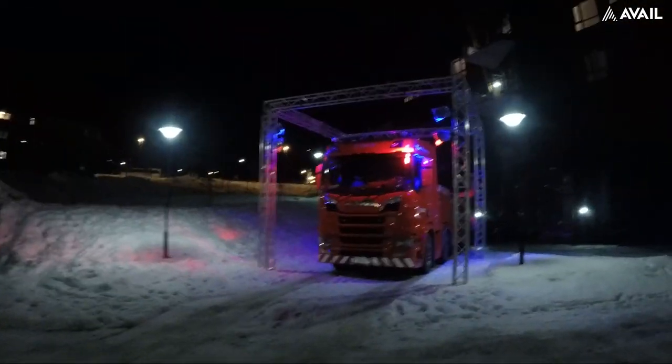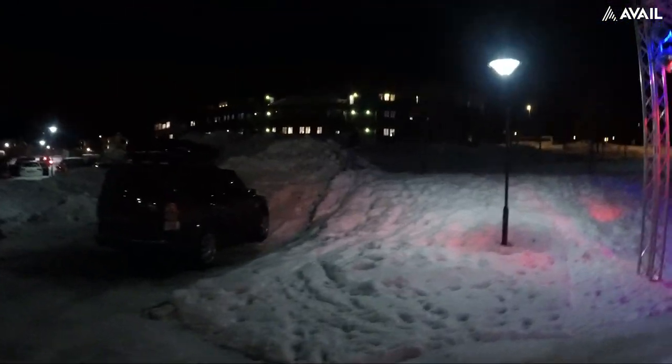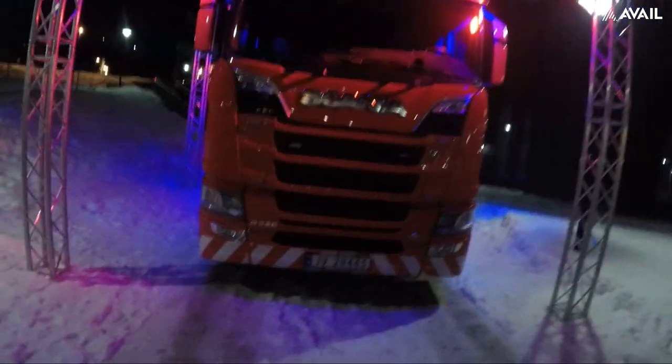Okay, so here we are outside the Radisson Blue Resort in Trysil. It's not too bad. We got a Scania truck over here, look, on display. Kev's gone up there. He's got his nightie on, he has.